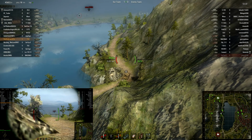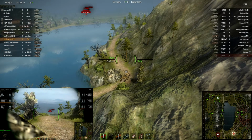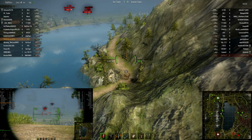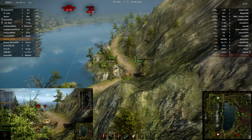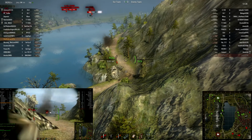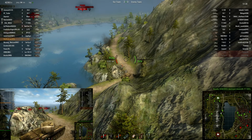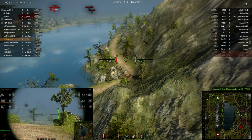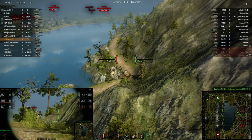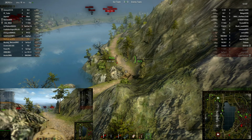This gun having such a long reload and aim time, I'm trying to carefully place my shots and my positioning to minimize how long I need to be exposed. Get a flank shot on their T110. Their FV-4202 is trying to sneak back to the middle. Disappears. Pops up again. Get a little break here between the rock and the hill. Hit him only for a track.